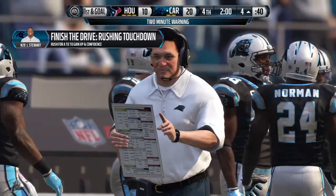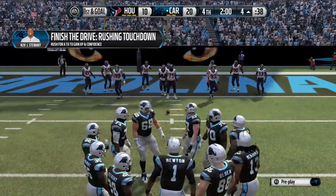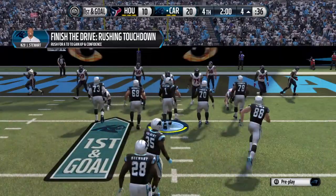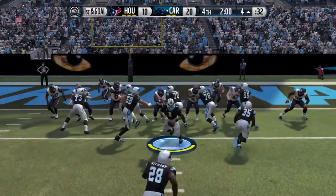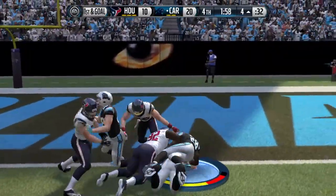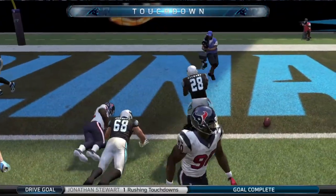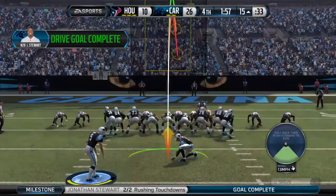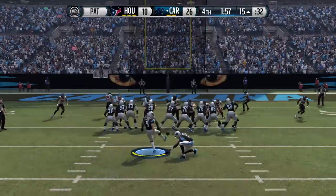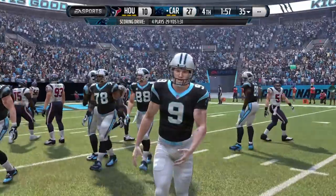Two minutes remaining in the game, and time is running out here in the fourth quarter. First and goal from the 4. They'll stay on the ground on first down. Touchdown, Carolina Panthers. Stewart's second touchdown of the game. You've got to give the offensive line a lot of credit. It's first and goal, they just line up and power the football in there. Nice run, but a great job by the O-line.